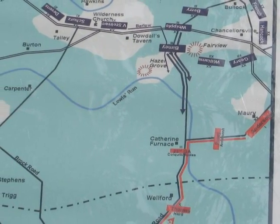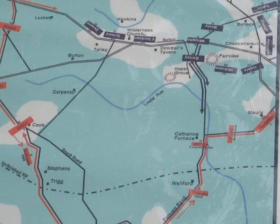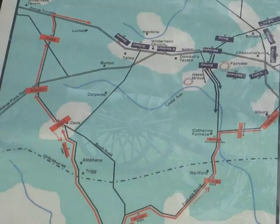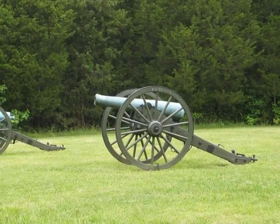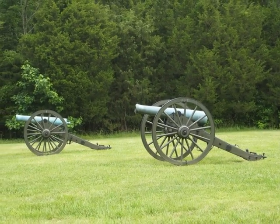Jackson obliges Lee, and the next morning at 6 a.m. takes his 25,000 soldiers around to the western flank of Hooker's army. Hooker, however, doesn't think Lee would propose such a bold move and dispatches very few men to fortify the western front.